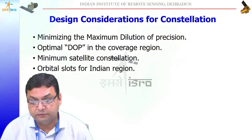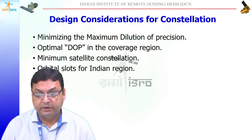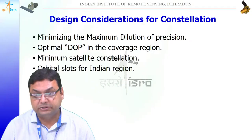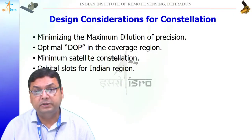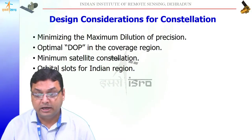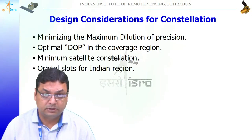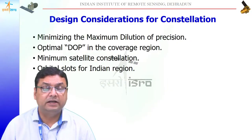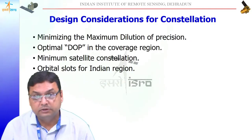The design considerations for the constellation are as follows. It was designed in such a way that it provides a good value of dilution of precision. It should be minimum basically, and optimal DOP should be available for the entire service area with the help of the minimum number of satellites in the constellation. Another condition is as per the orbital slots provided to the Indian agencies, because when we are launching a satellite in the equatorial orbit, we have to seek the slots, so that also we have to take into consideration while designing the IRNSS set of satellites.